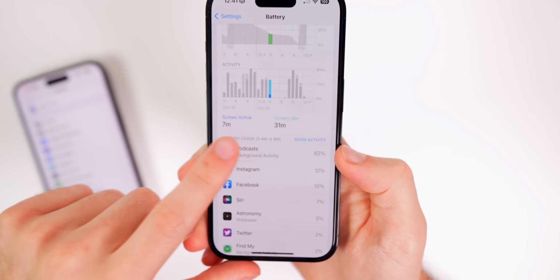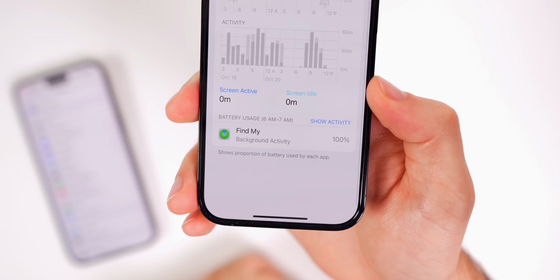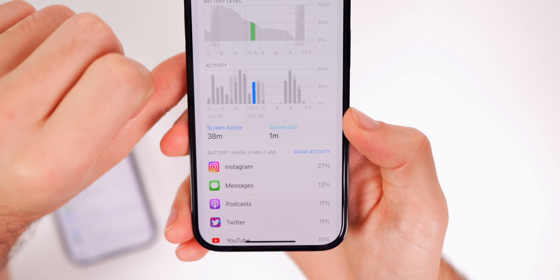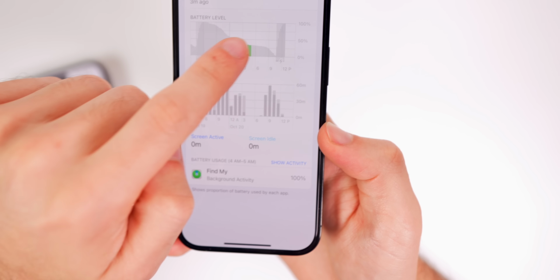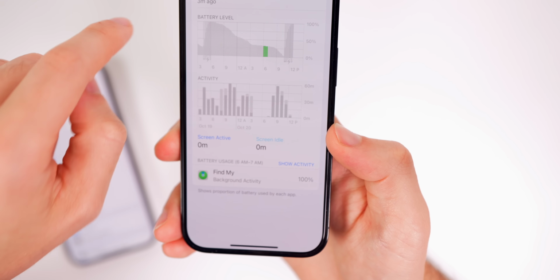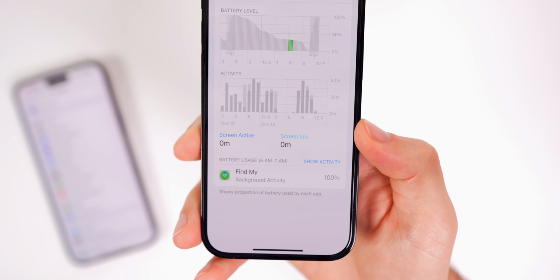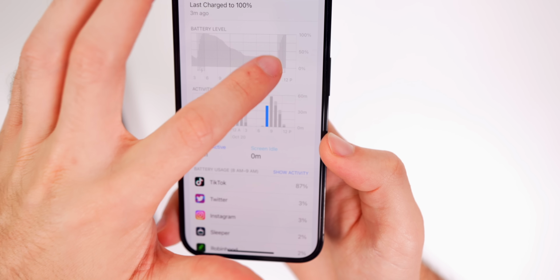Like I mentioned earlier, you want to reduce your exposure to those animated wallpapers like astronomy and weather. But you can see at any given time here in the graph, you can tap on that and see what was using up your battery life. Like Find My was using it right there. You can see right here was Instagram, Messages, Podcasts, Twitter. Just go ahead and look for any big spikes. If you see any big spikes, you might want to consider looking into that and seeing if maybe an update is required for the application, or just know to not use that application very often if it causes big battery drain.